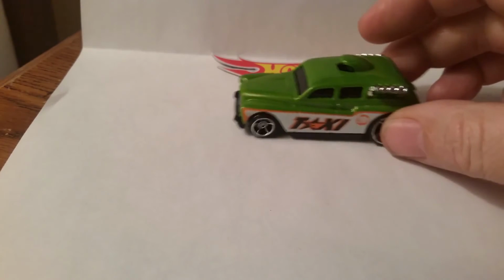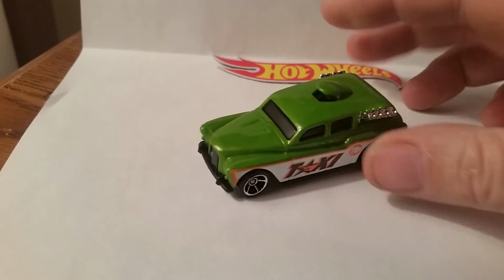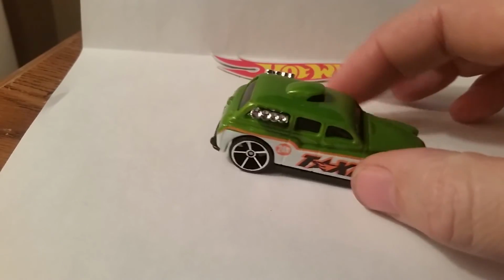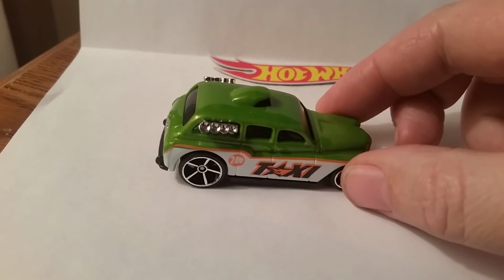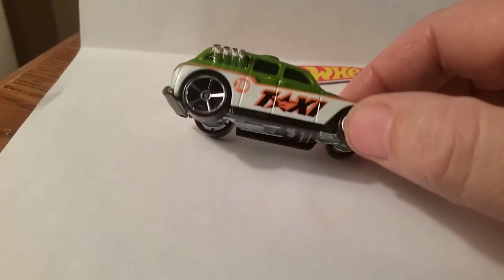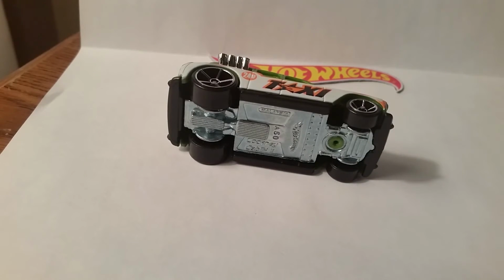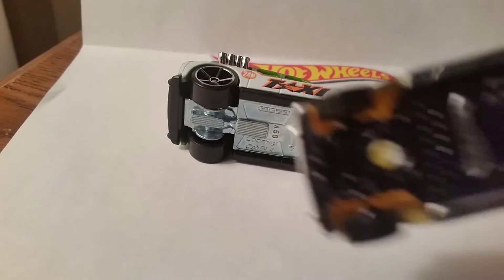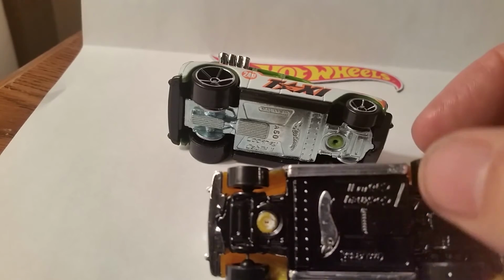This next model actually came out in 2009 on a single card. It's the green taxi. This is kind of one of my favorites of all of them. They really did a good job. At this point in time, they made the hood scoop part of the body, and if I didn't say it earlier, the bodies on these are all plastic and the bases are metal. About this time, they also got rid of the part where it protrudes through the bottom. They got rid of that.